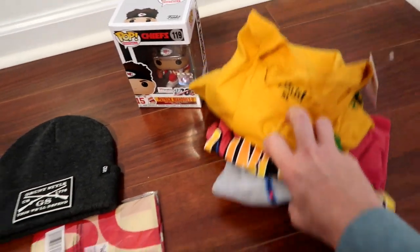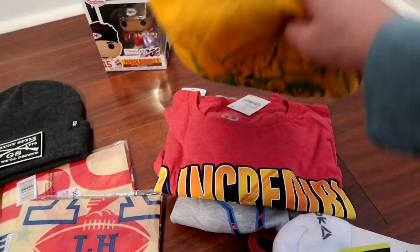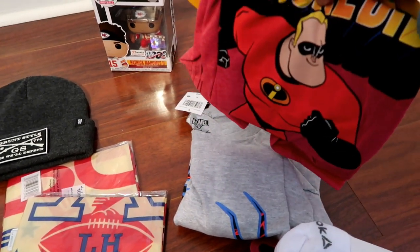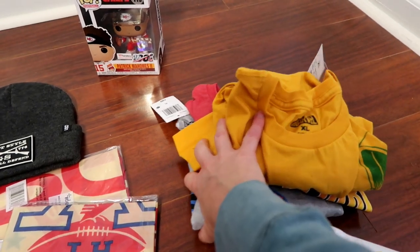I got 3 extra t-shirts for the trip. This is Hulk's gym, I think. This says Mr. Incredible and then Spider-Man. All 3 of those came from Target, I think.